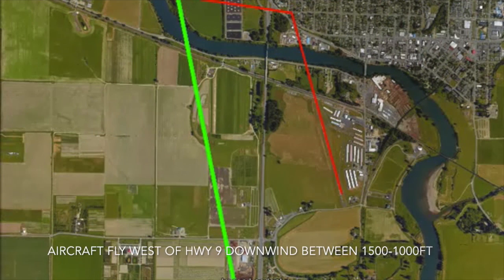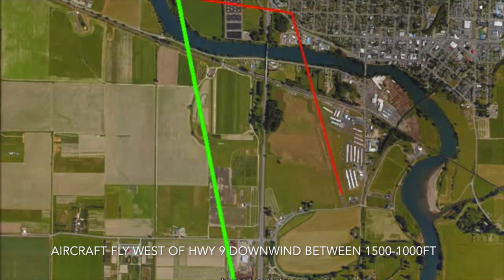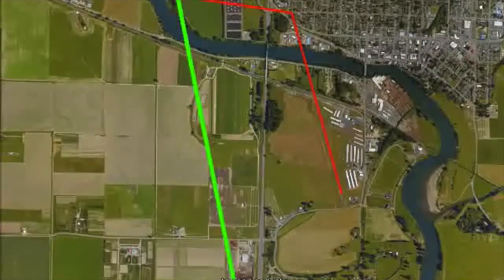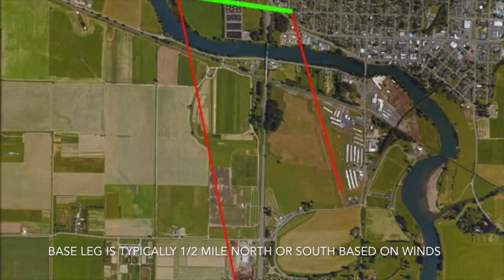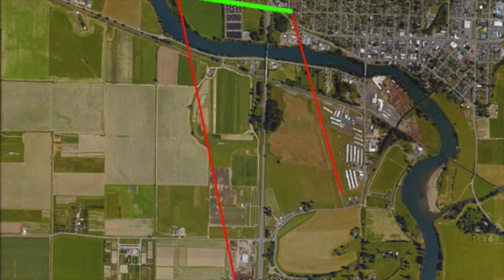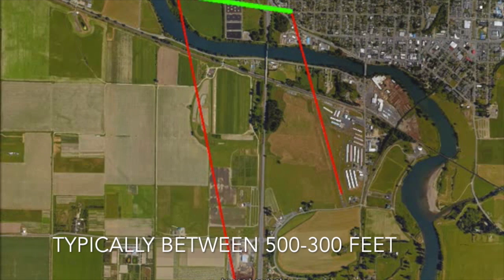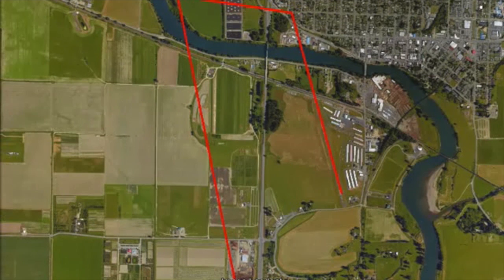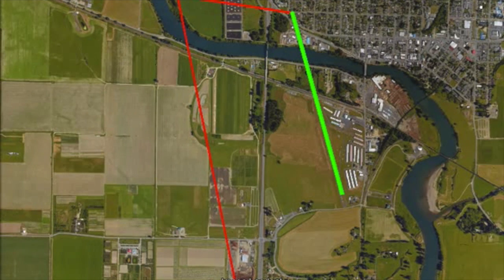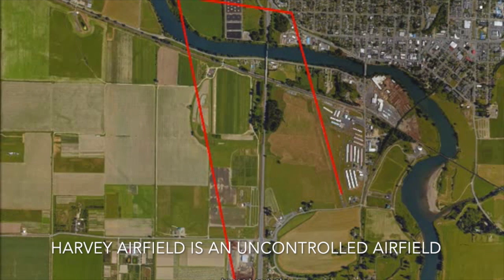Aircraft fly a downwind west of Highway 9 between 1,500 and 1,000 feet. Base leg is typically a half-mile north or south depending on the winds. Typically, this is between 300 and 500 feet. Final is turned on to around 300 feet. It is important to remember that Harvey Airfield is an uncontrolled airport.